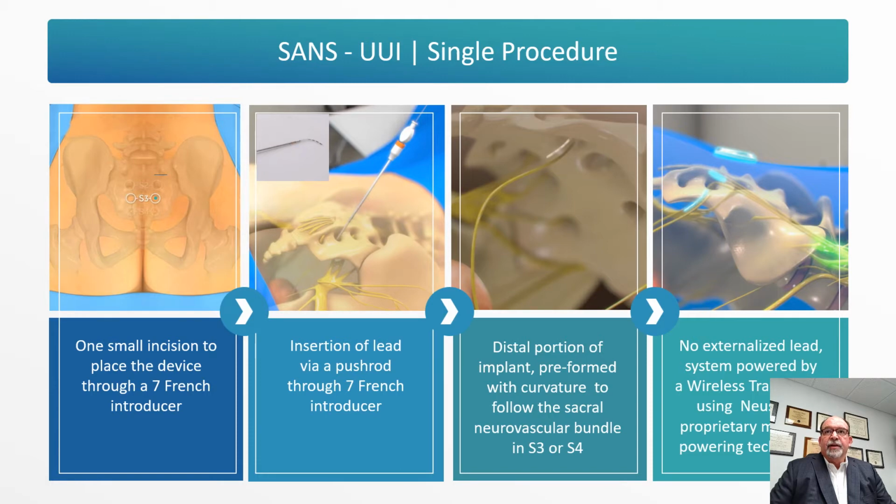Once the neurostimulator is placed into position and confirmed, the introducer is removed. The incision can be closed with a stitch or Dermabond. The learning curve for this implant is very similar to neurostimulators that are commercially available.